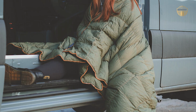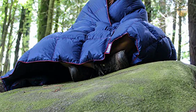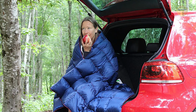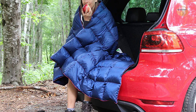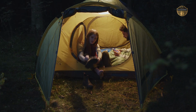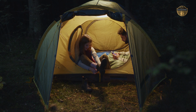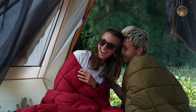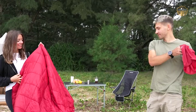Material. The best down camping blanket will be made of a high-quality, durable fabric. It should be water-resistant and resistant to tears or punctures. It should also be lightweight and packable. Wool. One of the most important factors to consider when purchasing a down camping blanket is the material it is made from. Some of the best down camping blankets are made from wool, as this material is warm, durable, and resistant to moisture.